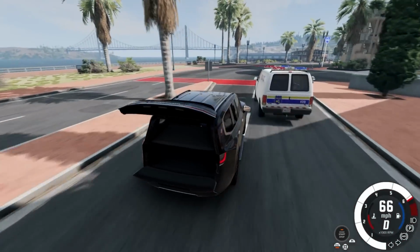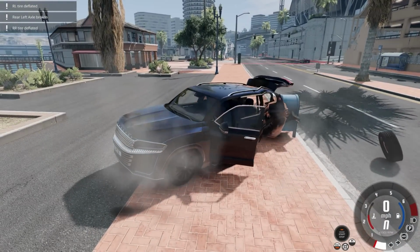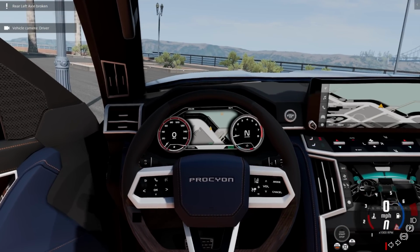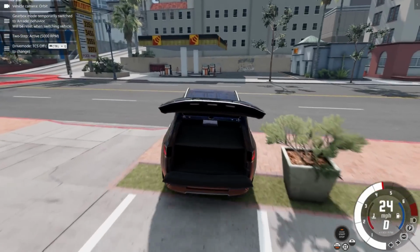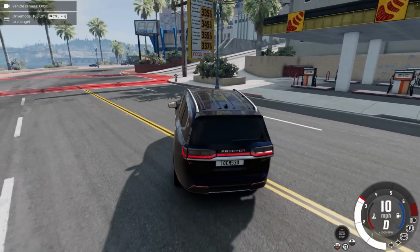Oh no, this is a tank. Oops. Hold on. I swear we could fix that. By the way, there's a monitor on here that lets you know, like, what's wrong with the car. I think we're missing a tire. Okay, it's fine. I should probably close the rear section. There we go. I'll let you guys see the back of this.